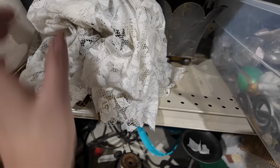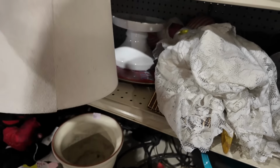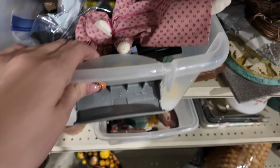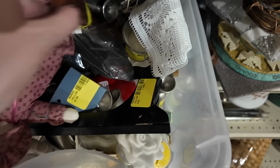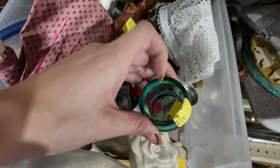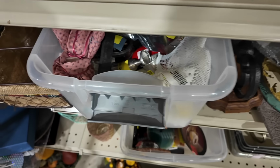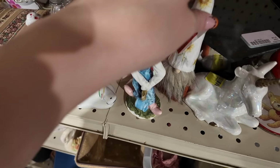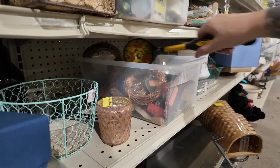There's another one of those lamps. Got a doll, lampshade. I don't think I looked in this guy that sits in here. Ooh, it's an alligator. Not much excitement happening in there. This is kind of cute. Oh, gnome. I missed that earlier when I was digging through there.